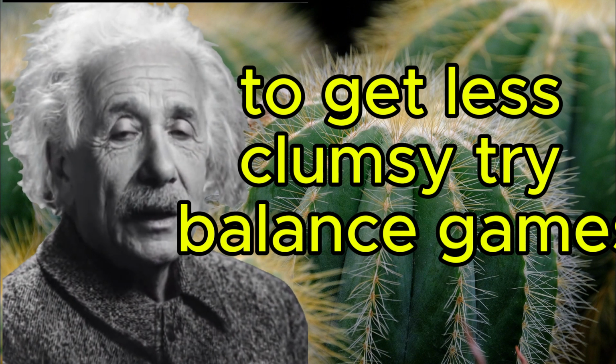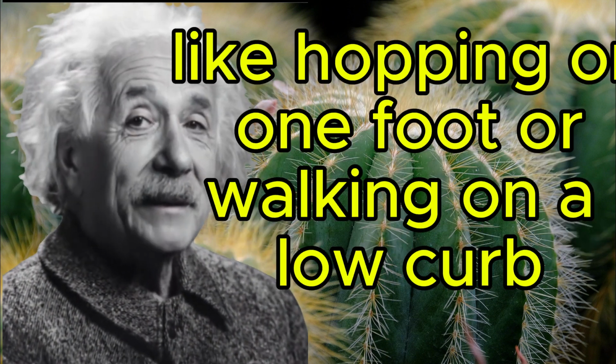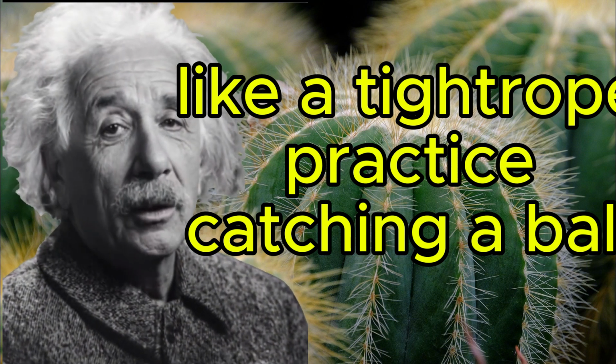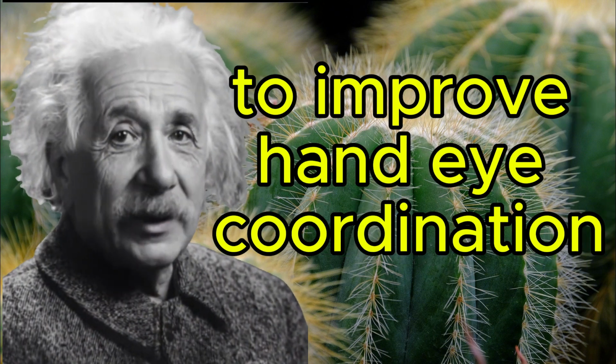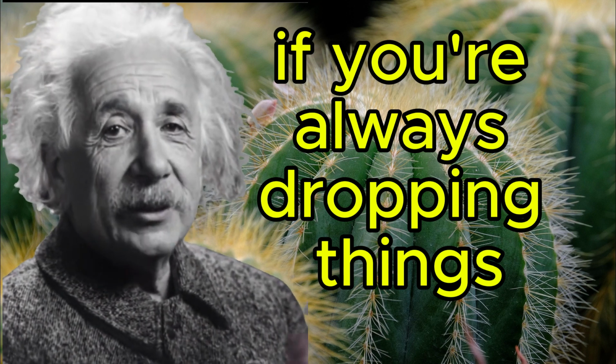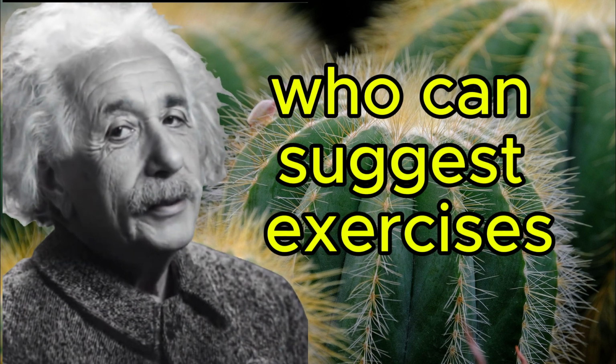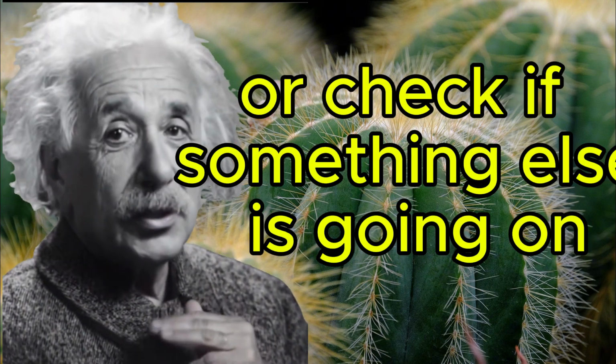To get less clumsy, try balance games like hopping on one foot or walking on a low curb like a tightrope. Practice catching a ball to improve hand-eye coordination. If you're always dropping things, don't ignore it. Tell your parents or a teacher, who can suggest exercises or check if something else is going on.